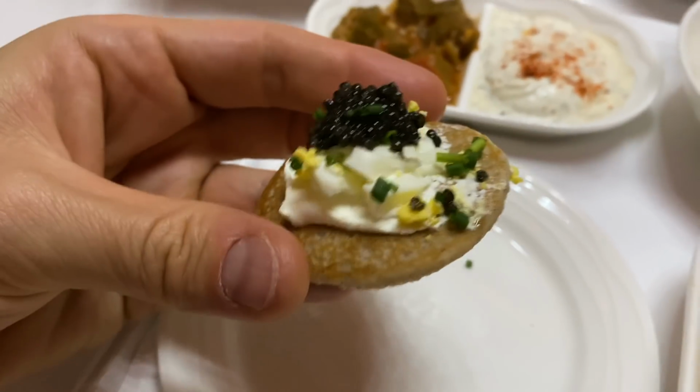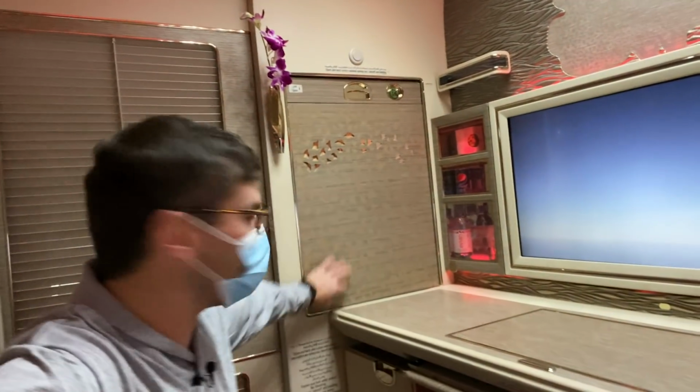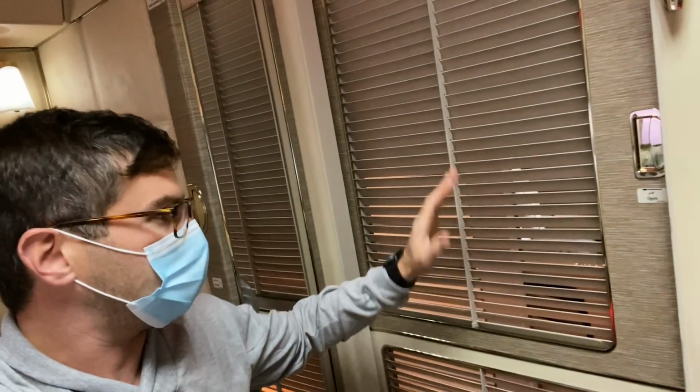So you may have heard me describe the suite as fully enclosed, and it is effectively. So I am closed off from the aisle. I've got a door that slides shut. I've got this window that slides up as well, and the wall goes all the way from the ceiling to the floor. But there is one exception, and that is these slats. And so air can pass through the cabin into the suite.